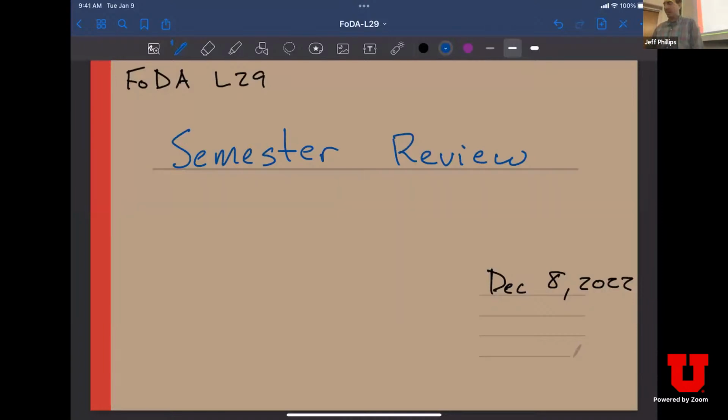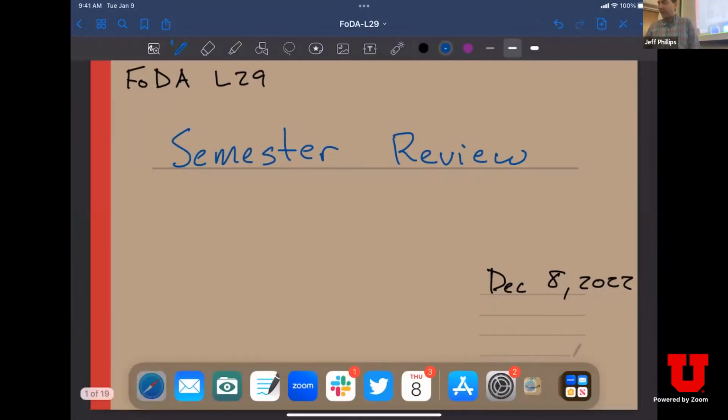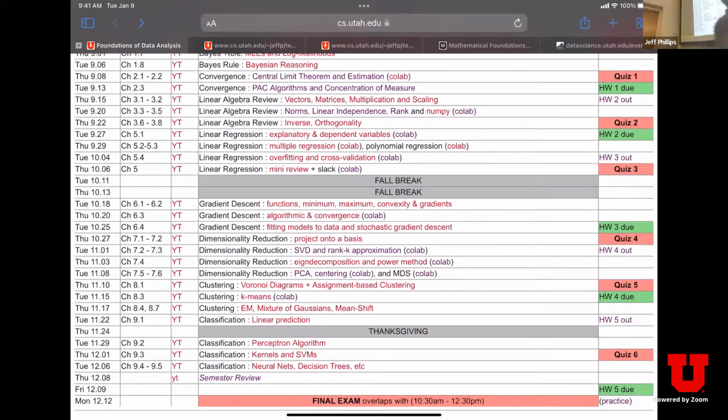Again, the plan is to go over everything in this practice exam that's linked off of the last line of the schedule there. We're going to go through all the questions in there. That's the main thing. I'll do a little bit of overview first.